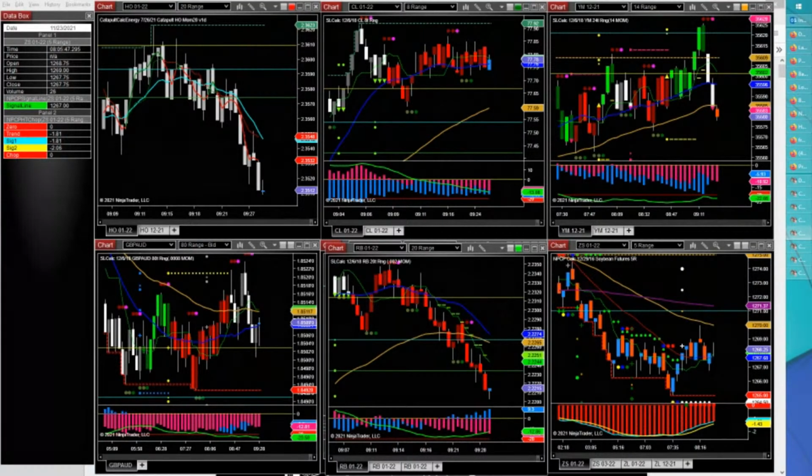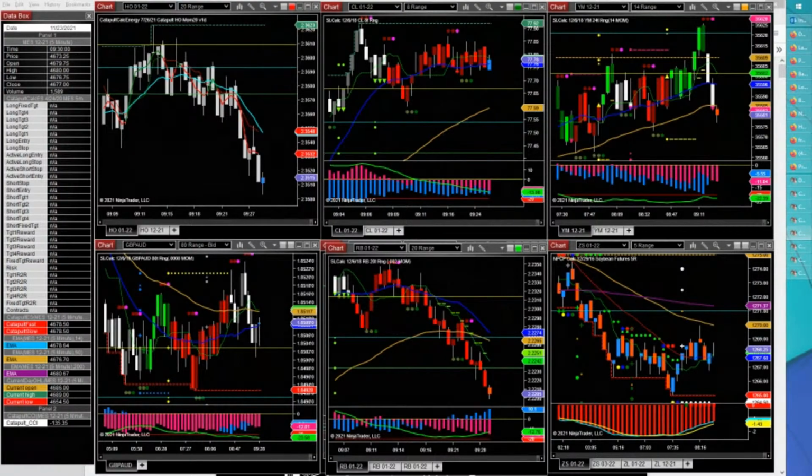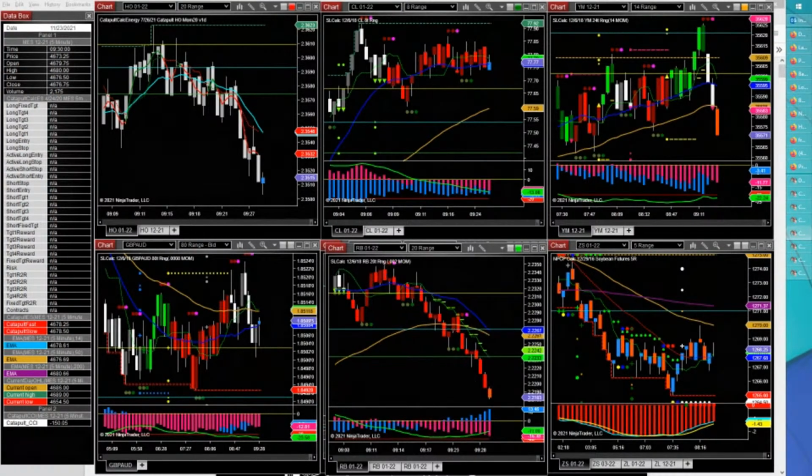And we are in the short trade on crude. That is our first trade of the morning. I put it in not initially, but after the first bar pulled back up and the 20 was coming up in there, I made a 2-tick adjustment. But either way, it triggered in, so we're short.